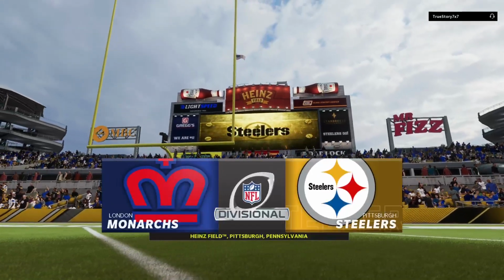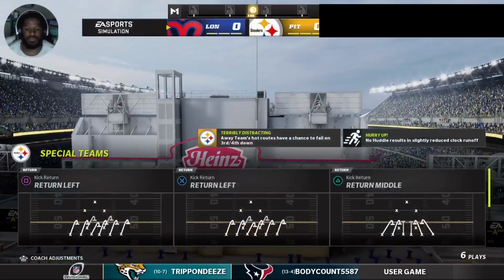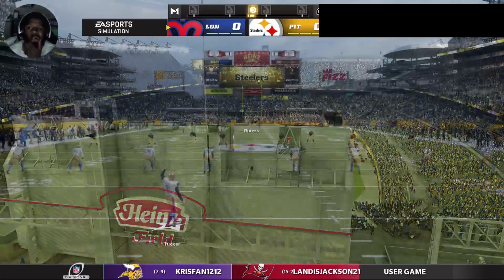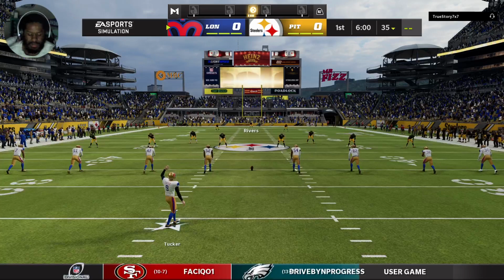EA Sports, and we are in a city that sure had its share of memorable playoff games in the past. Pittsburgh, PA, at Heinz Field. Coming up, it's Divisional Round Saturday. We've got an AFC battle on tap between the London Monarchs and the Pittsburgh Steelers.